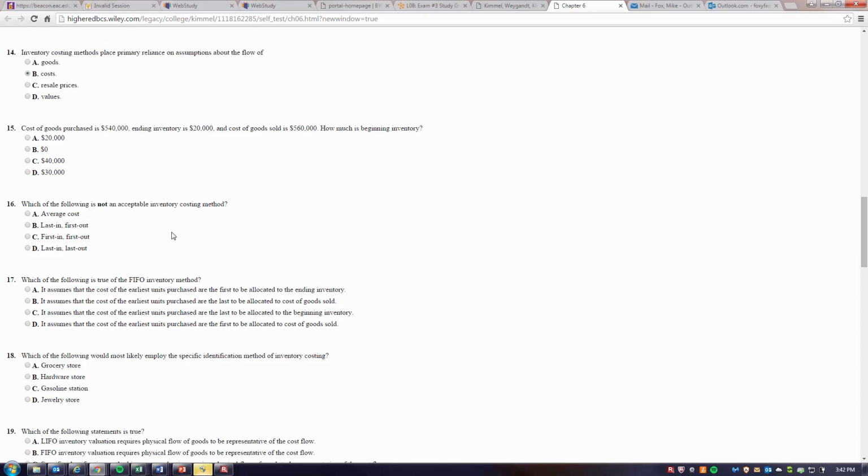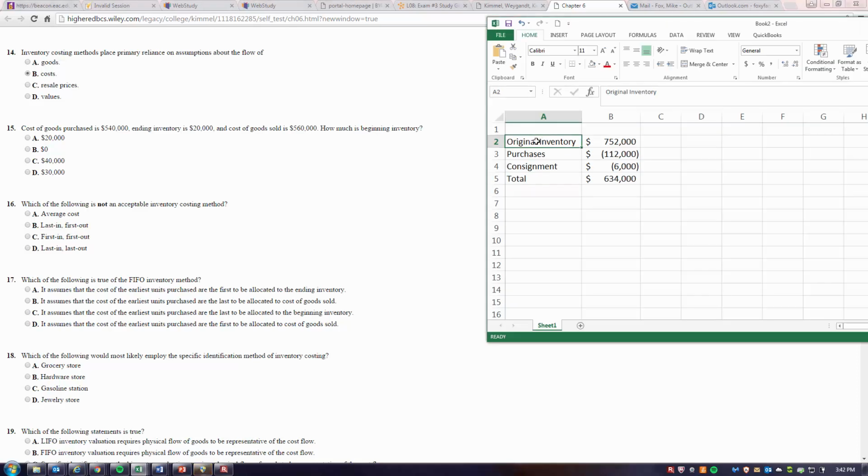15. Cost of goods purchased is $540,000. Ending inventory is $20,000. And cost of goods sold is $560,000. How much is beginning inventory? So let me bring up my little spreadsheet here again. We know that the basic way of thinking about this is beginning inventory plus purchases gives us something called cost of goods available for sale. And then our cost of goods available less ending inventory will give us our cost of goods sold. Of course, this is in a periodic system.